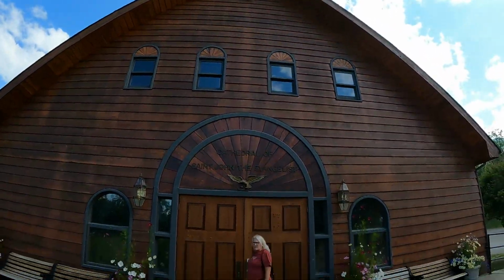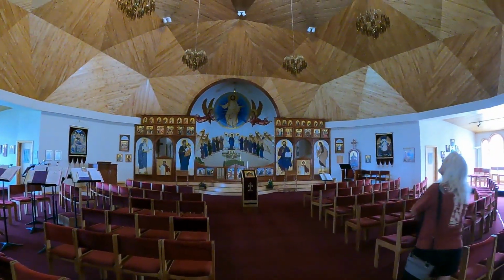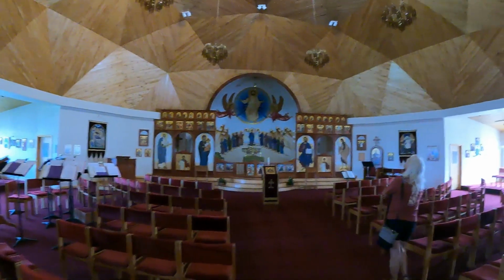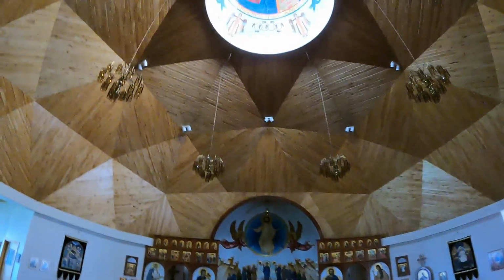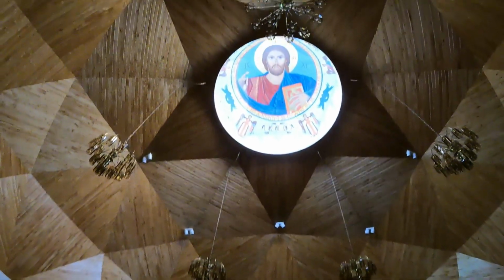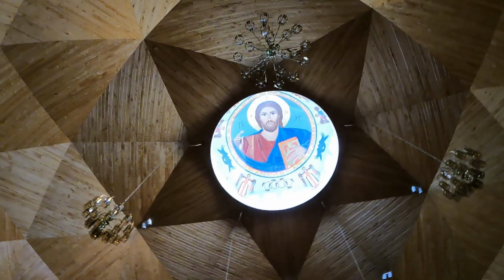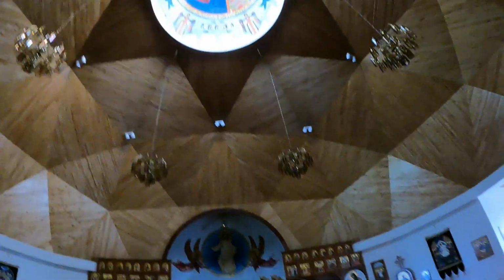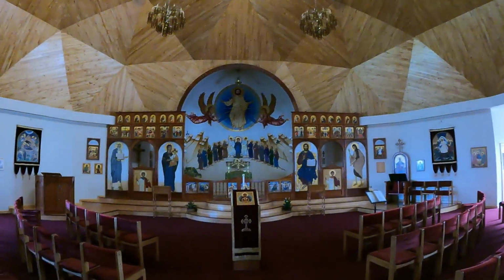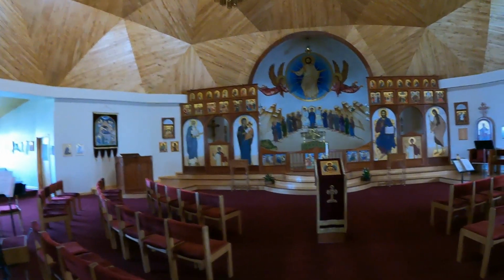The next stop was St. John's Cathedral in Eagle River, just a little north of Anchorage. It is a modern-day Russian Orthodoxy church, and I wanted to stop there because I had read that it has a beautiful wooden geodesic dome, and it was just gorgeous. The iconography, the way the wood was used in the dome, just a really pretty church inside and outside.